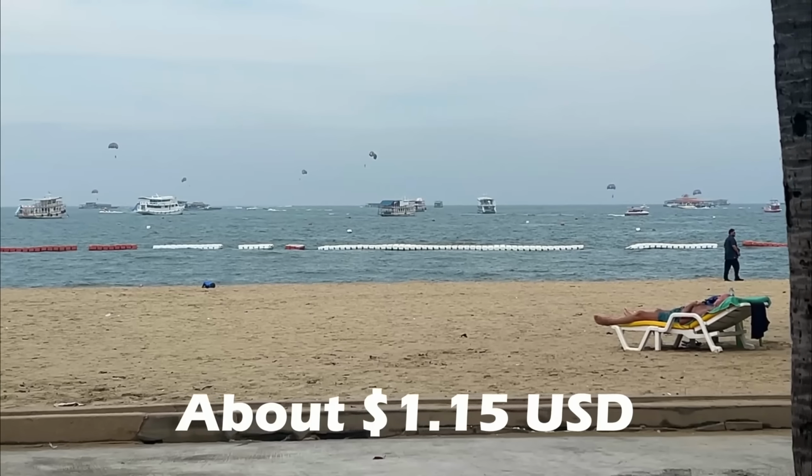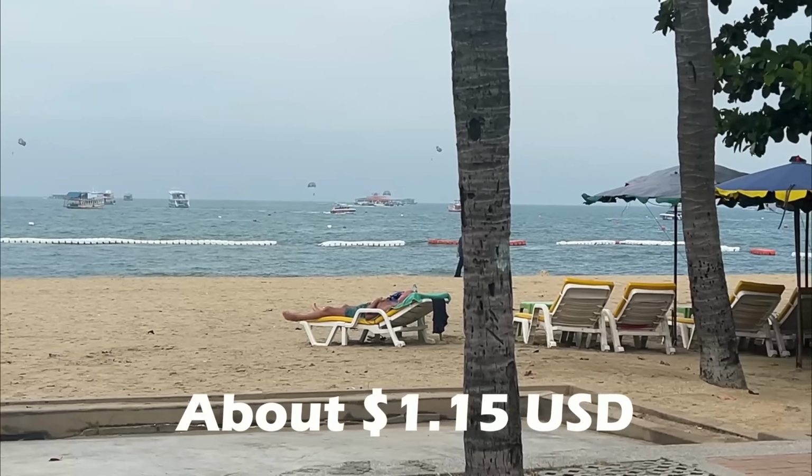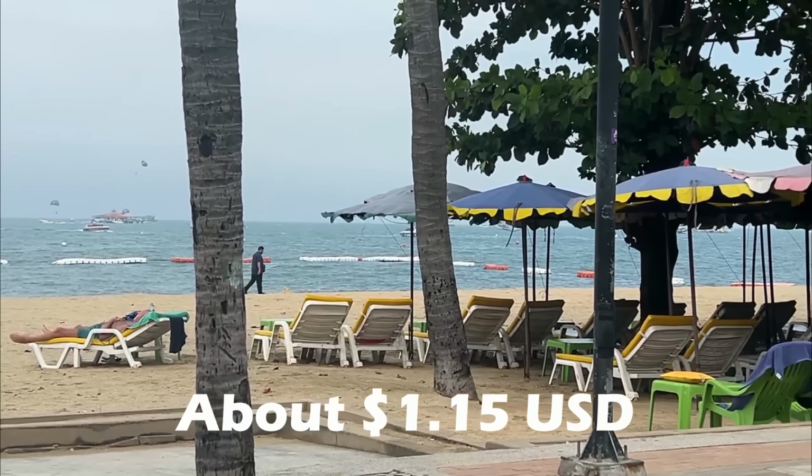Now, first thing I'll say is I'm taking one for the team here because I'm not a pillion or a passenger or a backseater. I like to ride the bike, but in this case I'll make an exception. Generally, if you're going anywhere in town, it's 40 baht for the Moto Taxi. It could be 60 baht or so if you go outside of central Pattaya.